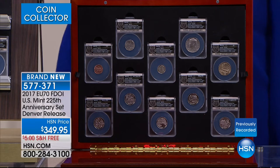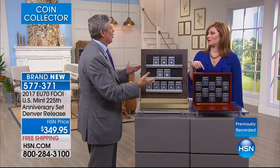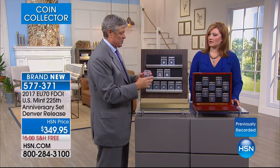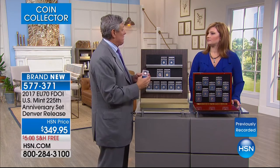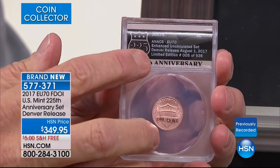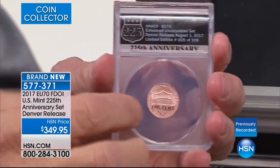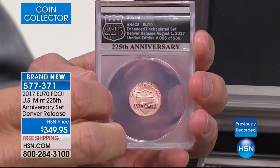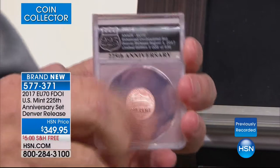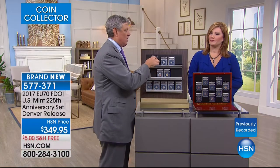Mike, I was going to ask you, do they grade right on site at the show? Well, ANACS happens to be in Denver. So they grade some of them on the floor, but you have to have this huge ceiling machine. To grade this many sets, they had to grade 10,000 coins in like 2 days. That's a big deal, because you have the tamper-evident holographic seal. They're certified absolutely positively perfect. Denver release, as you can see, August 1st, 2017. There was a huge line just to even get these. Could you buy them at the show? Yeah, these are the coins that you could buy at the show, and that's the big thing.